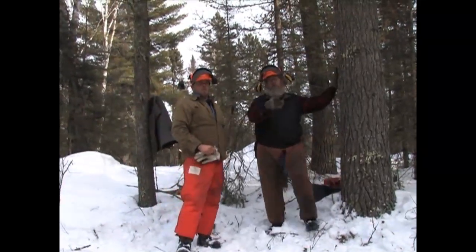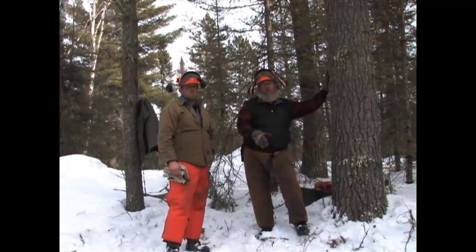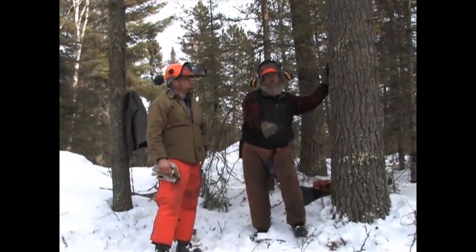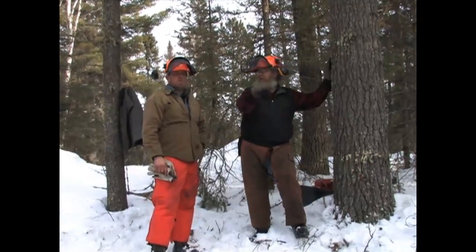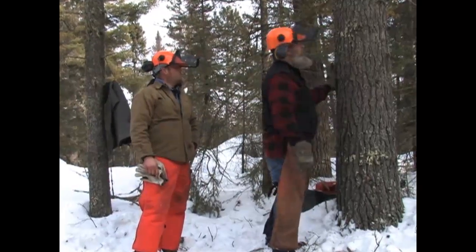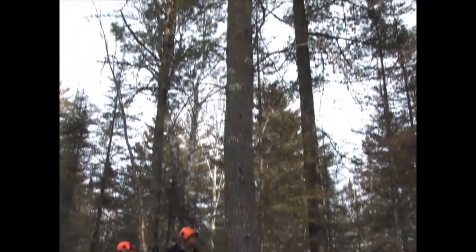But before you do, cut that stump down lower, because it'll blow the tree up if it hits it. Oh, I see. Yep, yep. So it'll snap it if it hits that stump. So get that stump a little lower. Okay. Yeah, and these are close enough together where one can go and one can stay.